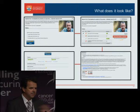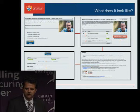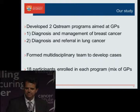There's no doubt about that. Price has done a dozen randomized trials around knowledge. It's a no-brainer with that. But we're starting to see impacts on behavior as well, as I said. So what we did was we developed two programs aimed at GPs around management of breast cancer and diagnosis and referral for lung cancer. It's a small pilot we've done, I have to say.